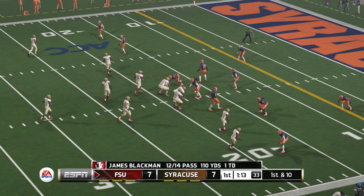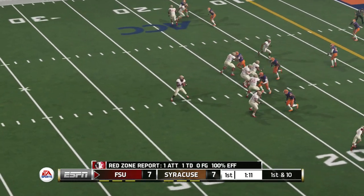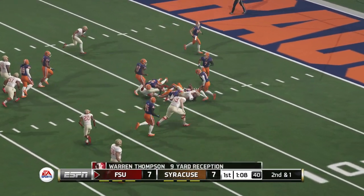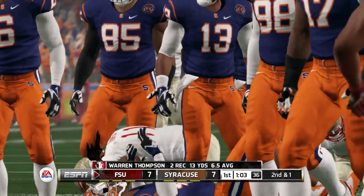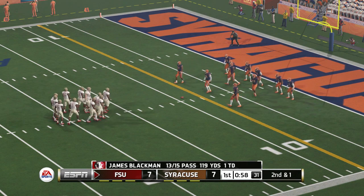First down. Mike 13, Mike 13. And they make the stop around the 9-yard line. Jones on the tackle at the 9-yard line. That brings up 2nd. Short yardage situation here. It's 2nd down and 1.